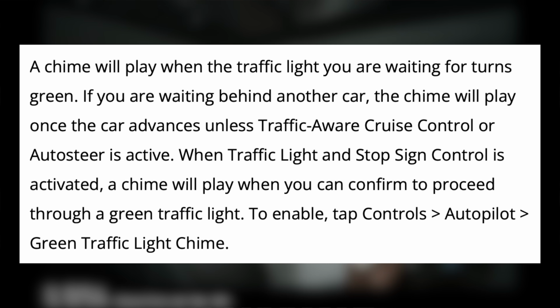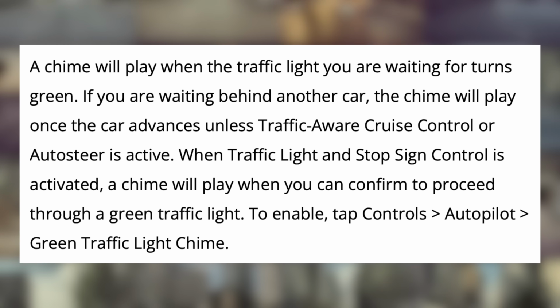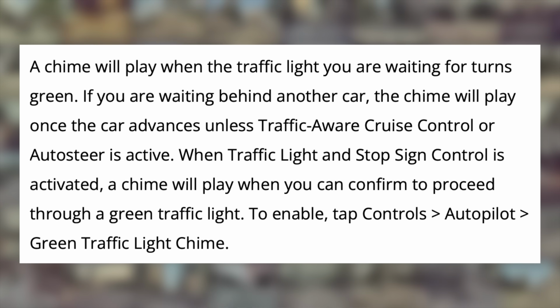Now, in that same update, Tesla is now giving everyone a feature that used to only be available in the enhanced Autopilot and FSD package. Quote, "A chime will play when the traffic light you are waiting for turns green. If you are waiting behind another car, the chime will play once the car advances unless traffic-aware cruise control or auto steer behavior is active.